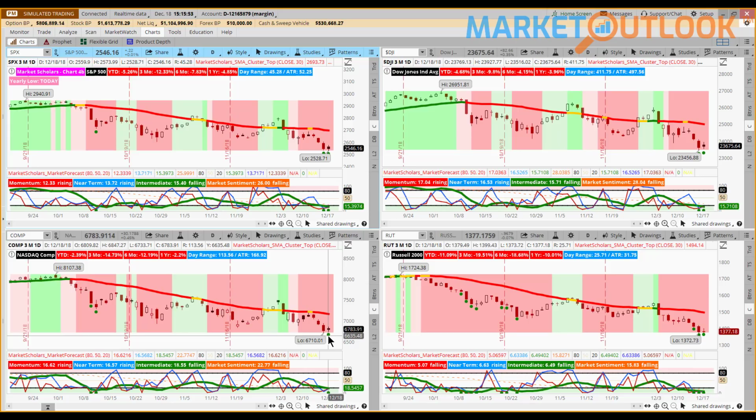Now, of course, we're in a very headline-driven market right now. So this could very well be a market that's driven by news stories out of the Fed.